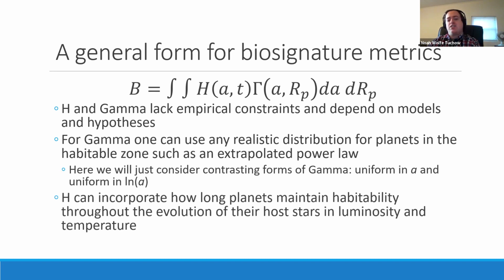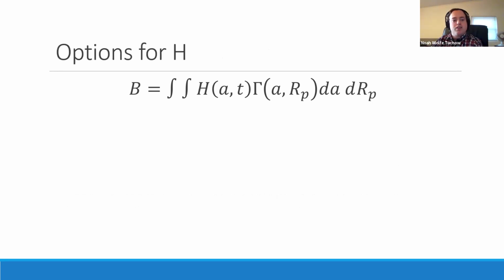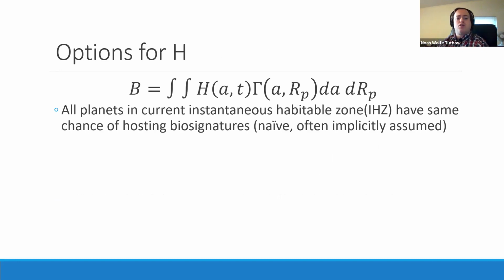And the function h, which is the probability of biosignature emergence, can incorporate how long planets maintain their habitability throughout the evolution of their host stars in luminosity and temperature. So what are some potential options we could use for h? One could assume that all planets in the current day instantaneous habitable zone have the same chance of hosting biosignatures. This is a somewhat naive assumption, but it's often implicitly assumed just by assuming that all planets in the habitable zone are habitable.